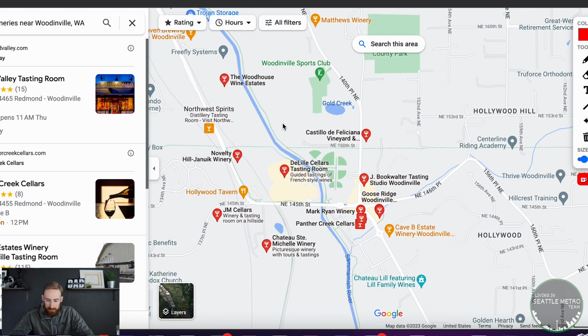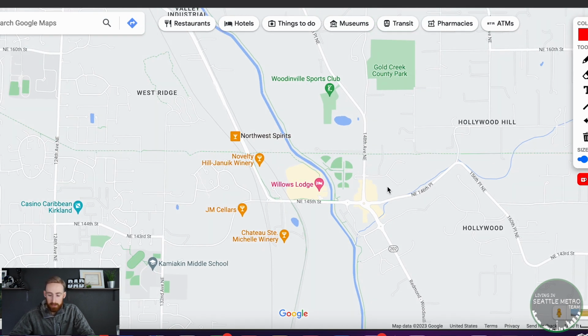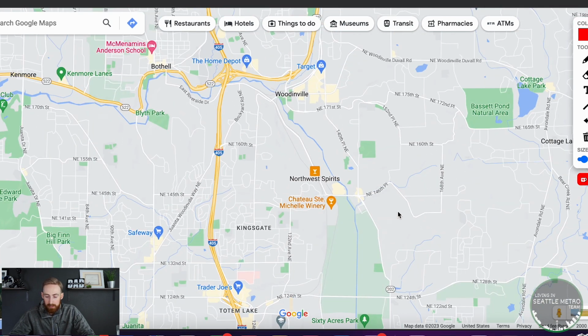So you can see all these red spots. These are all different wineries all through here. So it's a really nice area when you do enjoy wine and you want to take a couple hours during the day and have a little event with friends or family or whatever at one of the wineries. That's a great spot to do it.